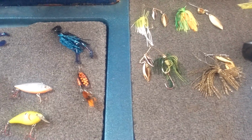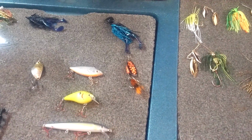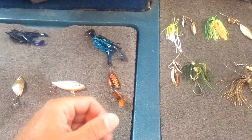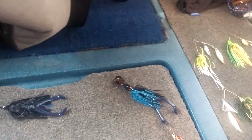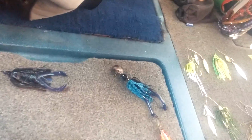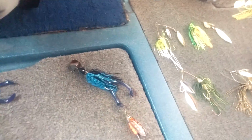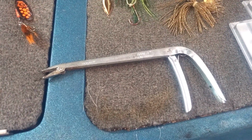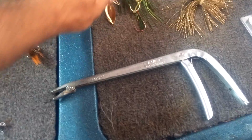In terms of other equipment, we kind of covered that last time, but probably the most useful tool is those long grabber pliers that you use for pike. So those are used, these ones all the time. Definitely a must.